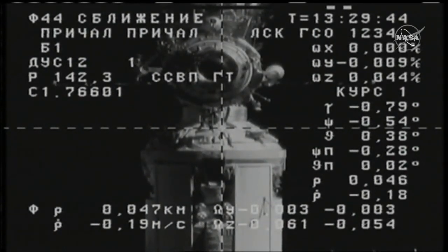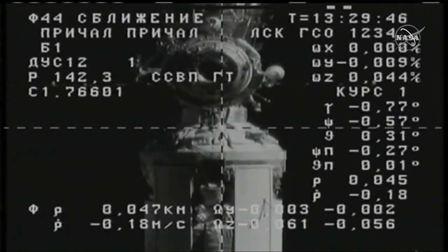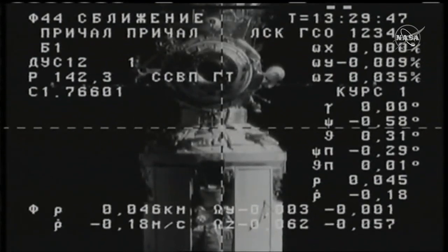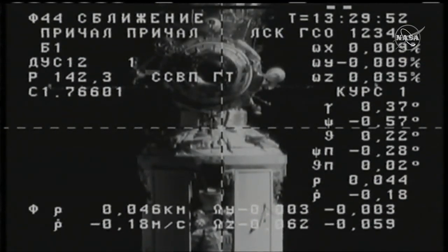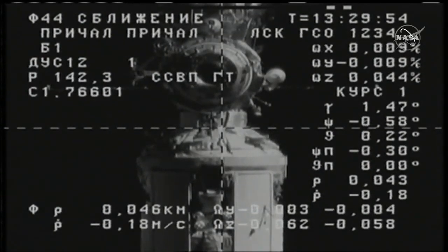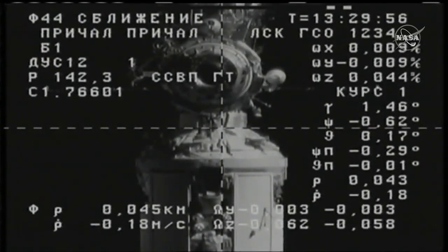Less than 50 meters now from the International Space Station. At the center. We're about a square and a half. The Progress docking mechanism has been powered up. Copy that.